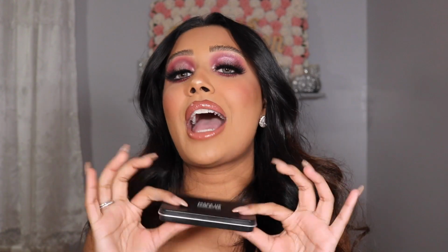Also, speaking about must-haves, it is this bad boy. This is the Makeup Forever Matte Velvet Skin Powder. I use the shade Y445. Girl, if you don't believe that I love this powder, look at this pan. I love this powder so much. I probably have 3 backups of this powder in my kit, in my collection, because it is so damn good.